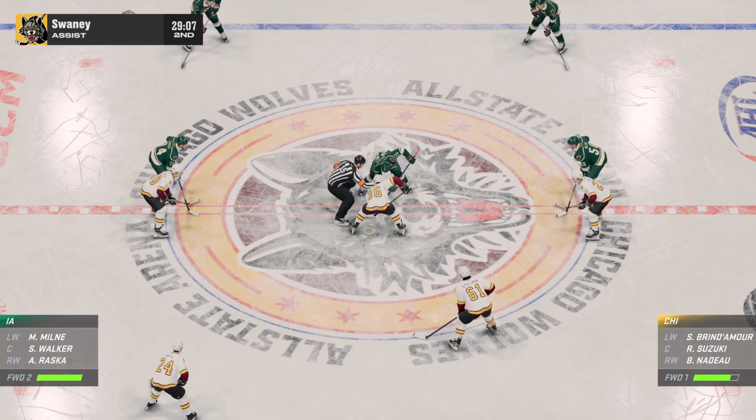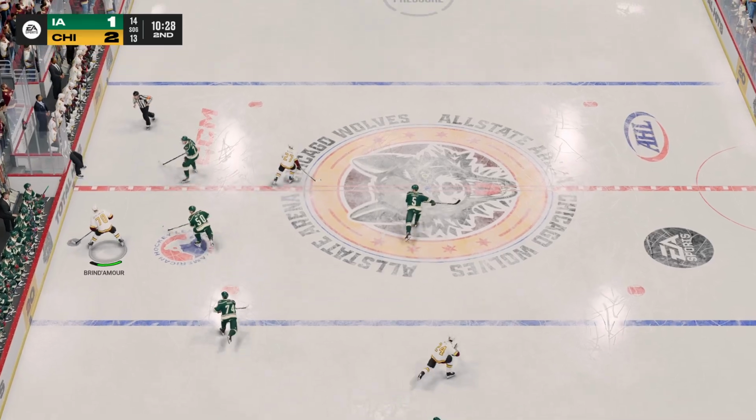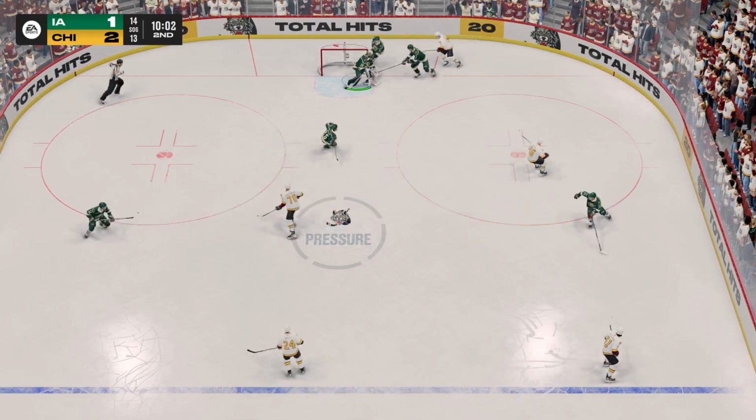In the bench, the coaching staff is talking to the team about continuing to push, keep the pedal to the metal here. While you have your opponent down, you got to attack. The Wolves look to start the transition game. And they'll dump it in. Iowa's got the puck along the wall.